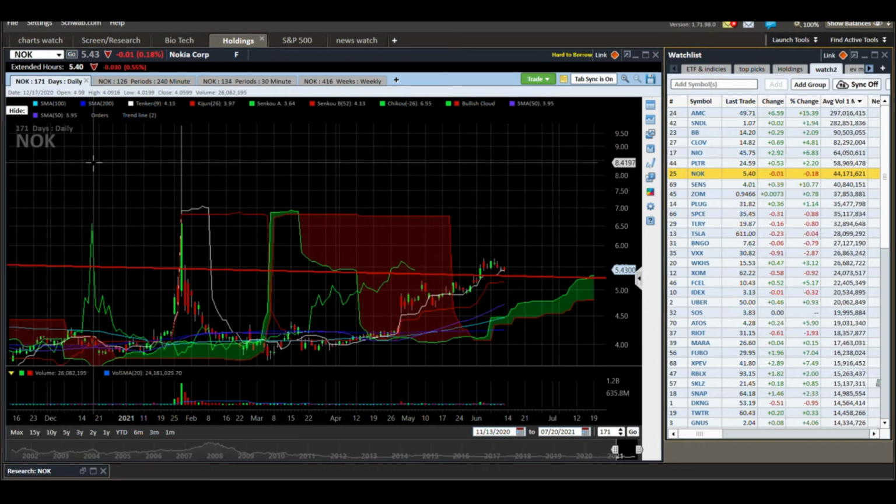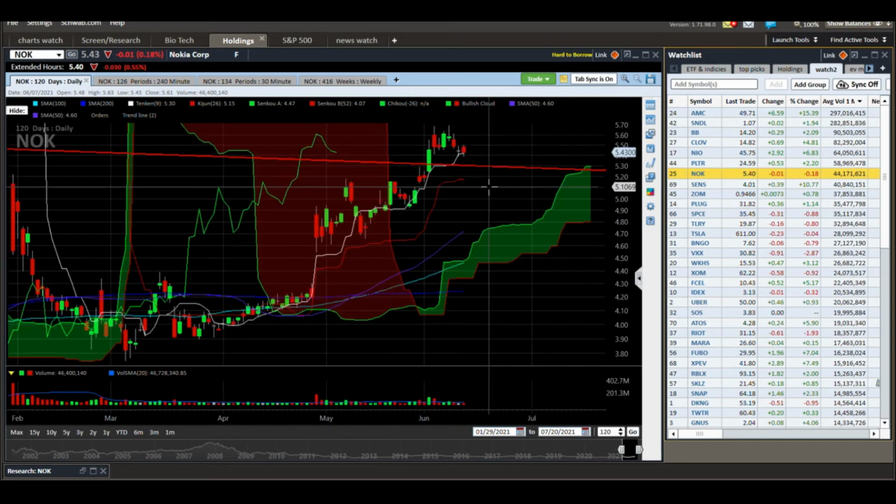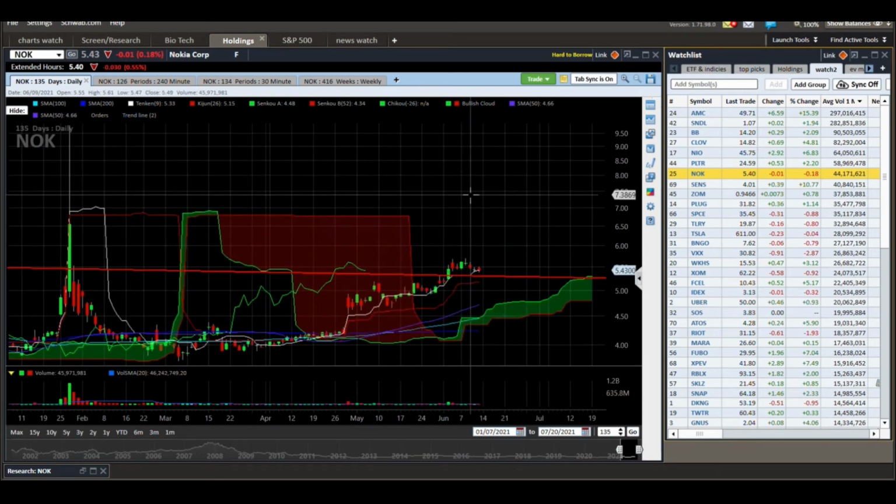And Nokia, this thing's got some uptrending momentum here. Seems to be holding the Tinkinson line, staying above the Keystone line here. We've got an uptrending green cloud that may actually provide some support because it's not all crazy steep like this one here was.